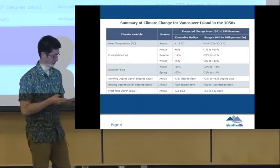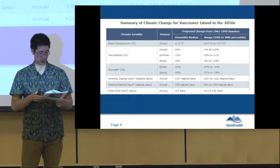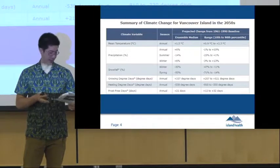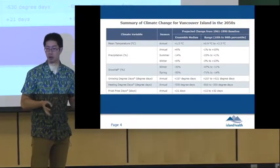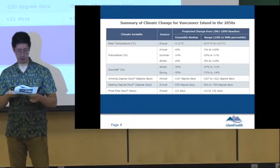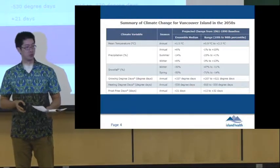In 2018, we had increased rainfall. We've had warming waters, which contributed to Vibrio cholera on the island. This is particularly in Qualicum Beach with herring eggs.